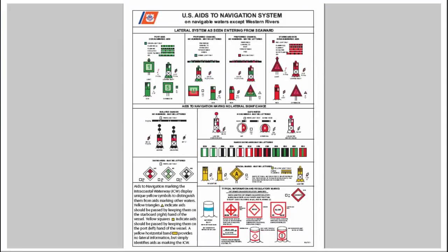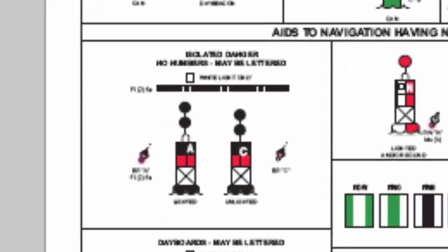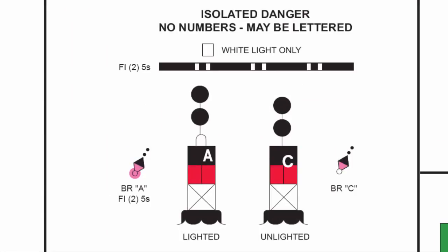The next item shown here is this isolated dangers mark. As you see, it has black and red horizontal bands with black on top. It has 2 balls. It has a white light, or it has no light. And here is what's shown on the chart: a diamond shape with the 2 balls showing as a shape mark and black over red.